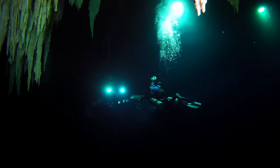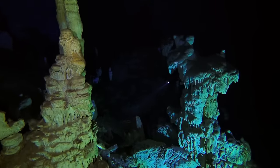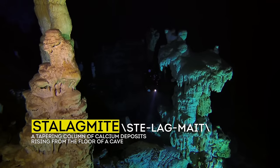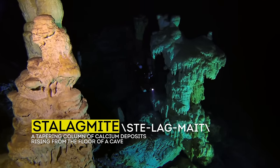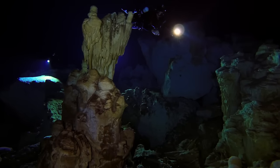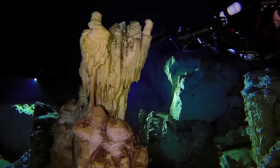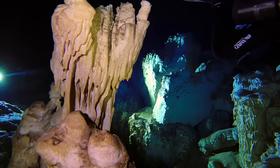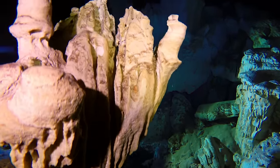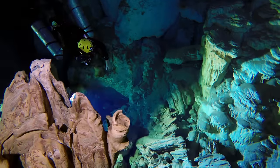When you get to a certain point, like 50 meters, you start seeing huge stalagmites, which only speaks about how ancient this cave is. It's amazing. Down there is like, wow. It's amazing to see these formations and think about when they were formed.